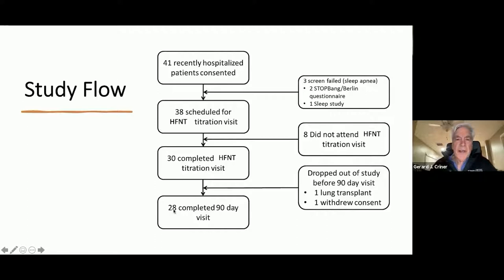2 patients dropped out over the study duration. One underwent lung transplantation, so for obvious reasons, they were excluded. And then one patient withdrew consent because they favored sleeping on their abdomen nightly, and they found it troublesome to use a high flow device over their nose, so that patient withdrew from the study.